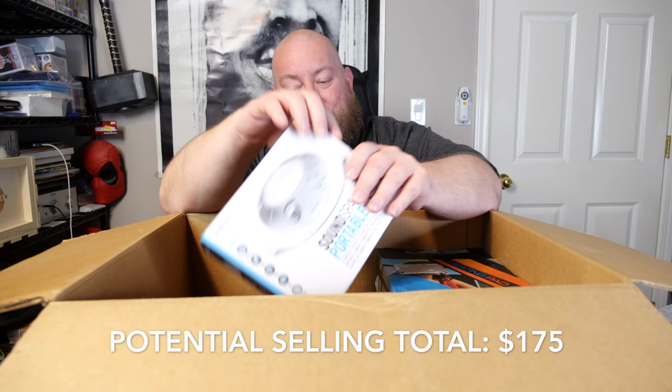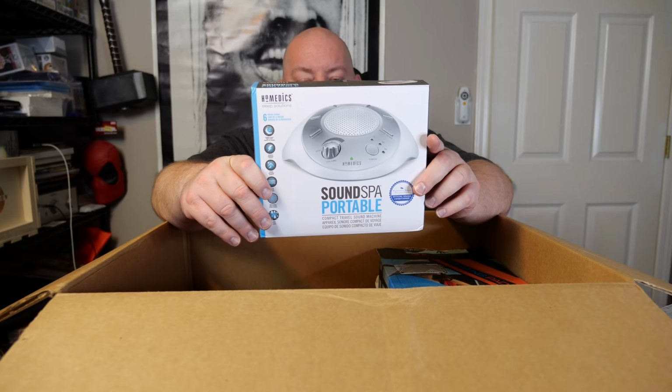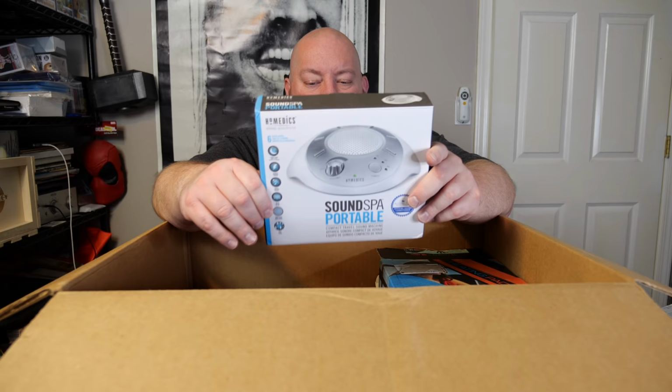I'm good. Let's see. Oh, this is the South Spa Portable. My wife uses one. Well, I think it's a different brand, but it makes it have that white noise whenever we're trying to sleep. I saw these like $15. I think it is. Maybe as high as 20.